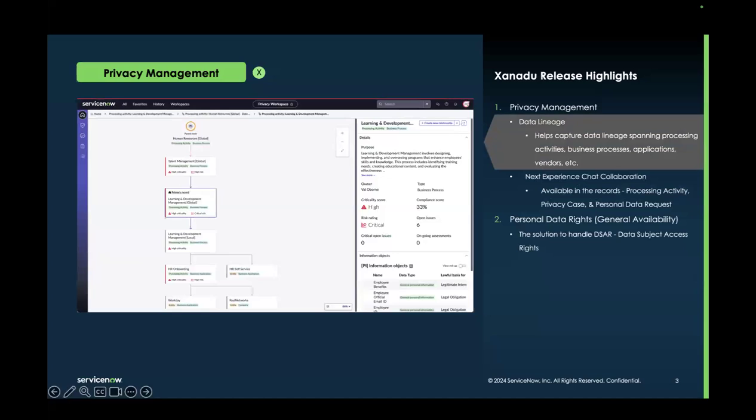Starting with data lineage, like I mentioned, this is a functionality on the processing activity, connecting various other factors, be it an application or a process or a vendor, to help you see how data flows together. That is one functionality that we are going to deep dive into today.